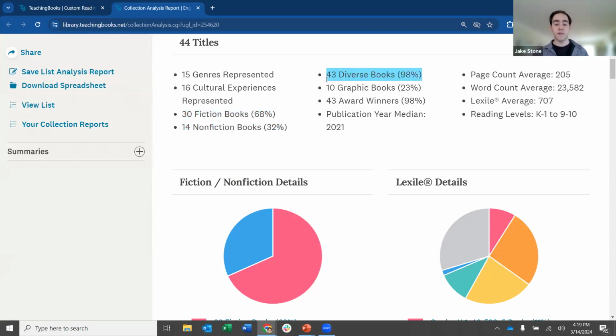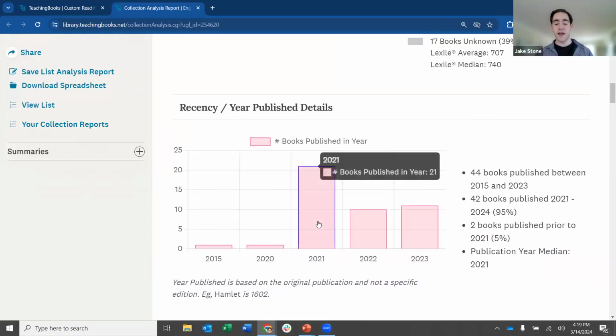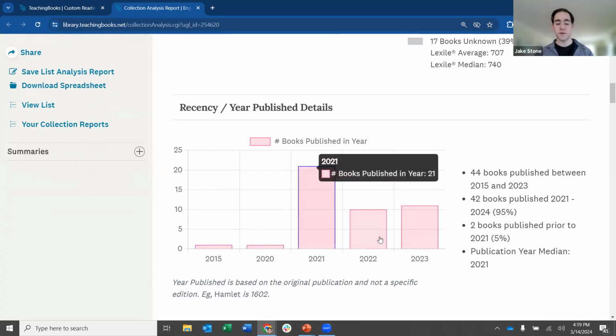We know that most of these books are diverse. They're also mostly award winners. And hey, recency filters pay off because the publication year median is 2021. And here's that graph. We only have two books from before 2021 in this whole list of 44.